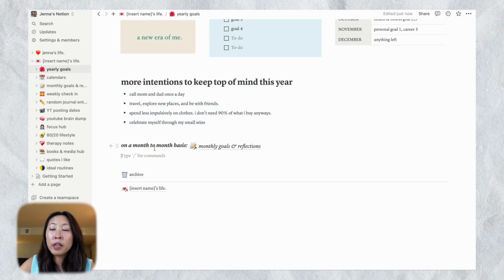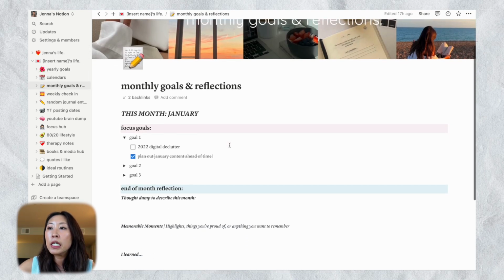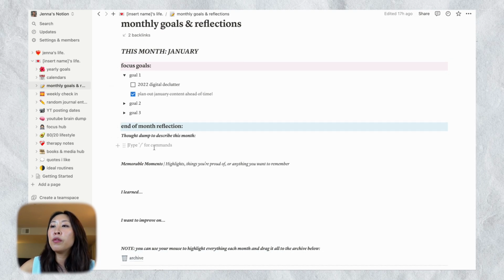And then on a month-to-month basis, if you want to go a little bit deeper into your goals, there's a monthly goals and reflections page. This is where you can talk about your monthly goals, how you're going to accomplish them, flesh it out more and think about it, write about it. You know, that's what Notion's for, which is really nice. And then at the end of the month, you can fill this out if you want. This is just a thought dump to describe what that month was, any memorable moments, things you learned, things you want to improve on.